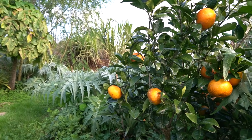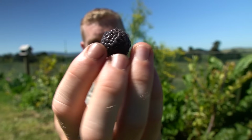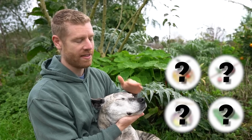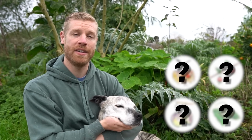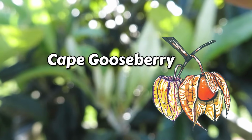So many of you will know that I really like to grow as many different types of fruits that I can. However, that often takes a large area of space. But today I wanted to show you that you really don't need a large area of land or a big garden in order to grow some of your own delicious fruits at home. Today we're going to look at 4 slightly unusual types of fruits that are all suitable for container growing or filling a small space in your garden. So let's get started with Cape Gooseberries.